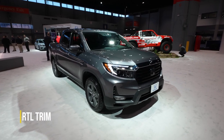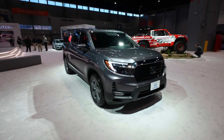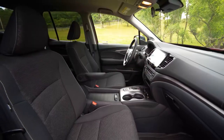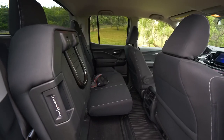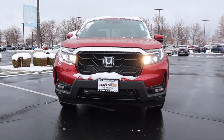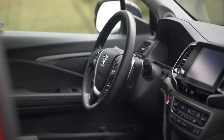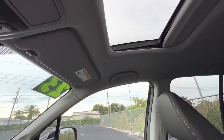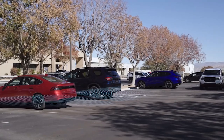The RTL trim level includes the majority of the amenities that create a superb automobile. This has modern heated leather seats up front. There are 10 distinct ways to modify the driver's seat and 4 different ways to adjust the passenger seat. There are settings that can be kept for the driver's seat as well. Inside, a leather-wrapped steering wheel adds a touch of class. You can let more light into the cabin with a standard moonroof. At this level, blind spot monitoring and rear cross-traffic alert are built in.